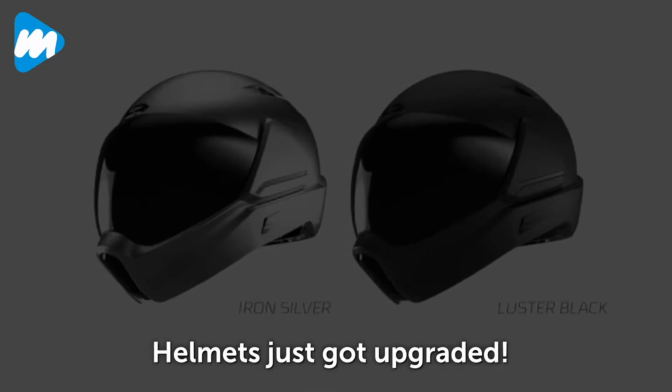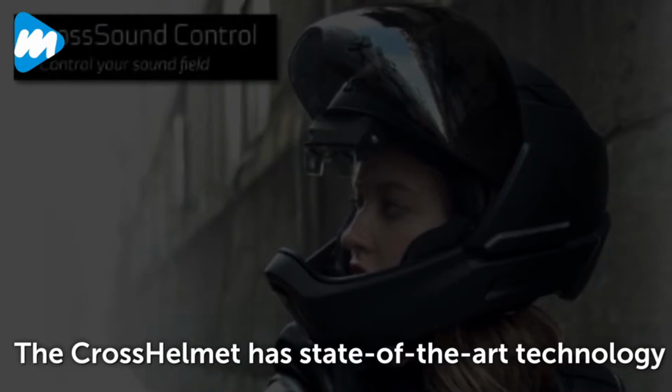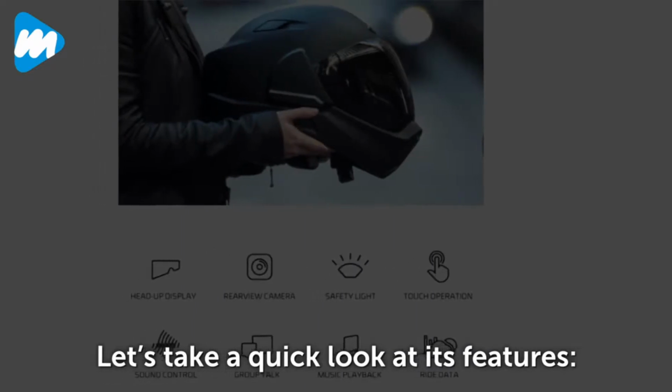Motorcycle helmets just got a huge upgrade. The Cross helmet combines state-of-the-art technology with a safety staple. It is the smartest motorcycle helmet ever made. Let's take a quick look at its smart features.